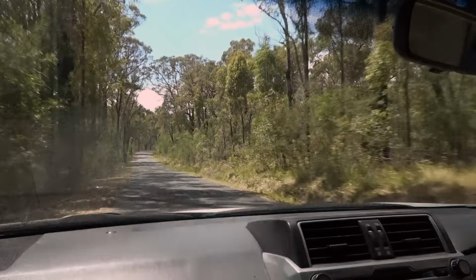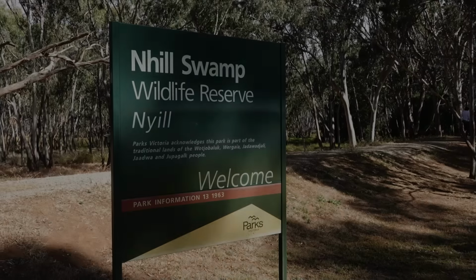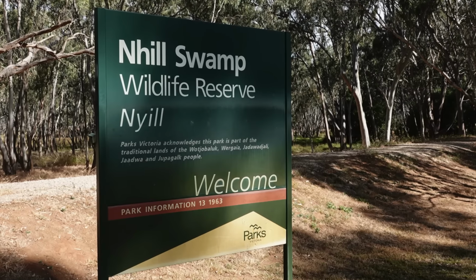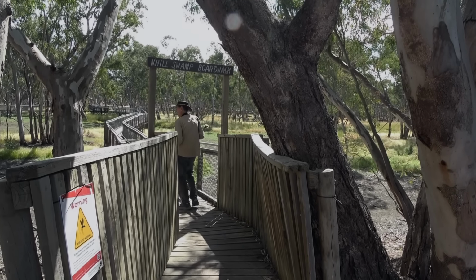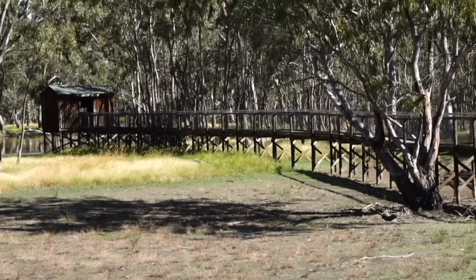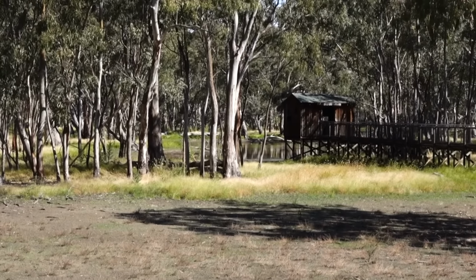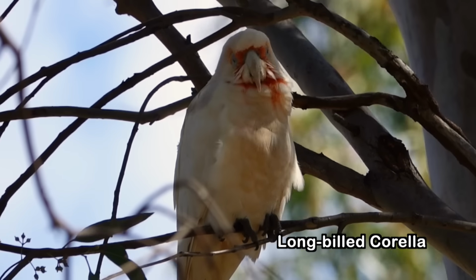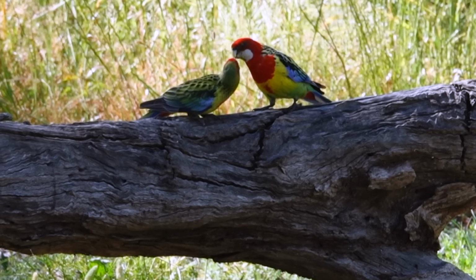With over 3,000 kilometres on the clock, we're heading home via the shorter inland route. Our last stop is in Nhill, a town in the Western Wimmera, halfway between Melbourne and Adelaide. It's dry now, but in flood years this boardwalk covers a floodplain, and even now there is plenty of breeding bird life, thanks to the adjacent lake. Cockatoos and parrots predominate.